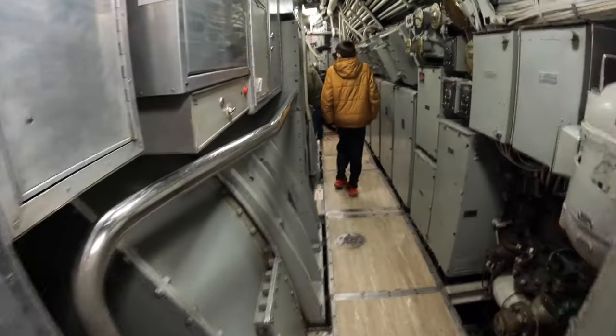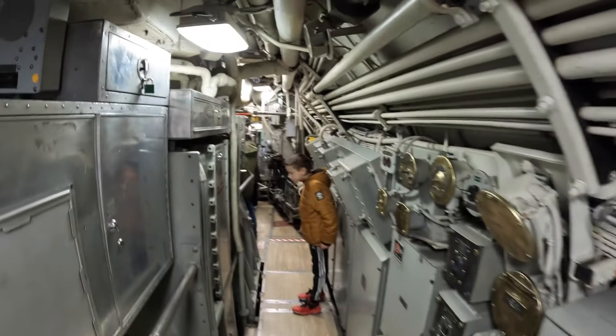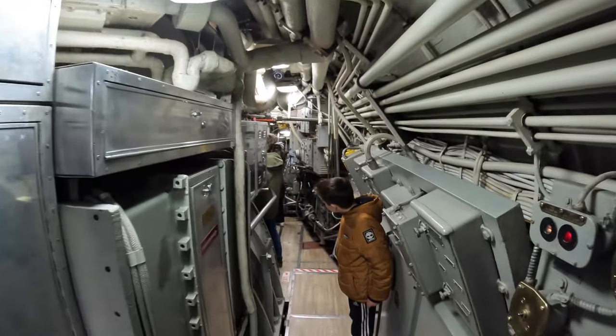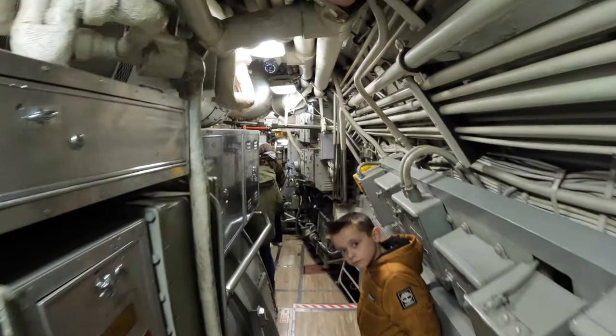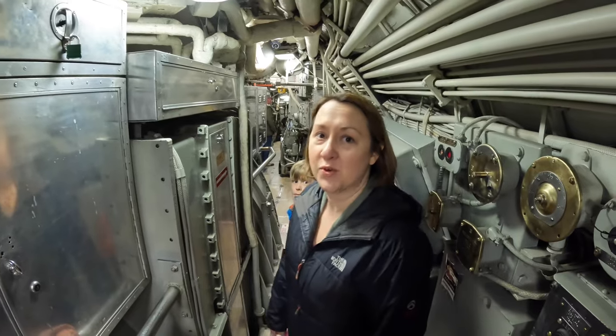What did they mean by heartbeat? Dad, what did they mean? I'm not sure. Kara, how would your claustrophobia be in here? Two main propulsion motors. When the door's closed? Yeah.